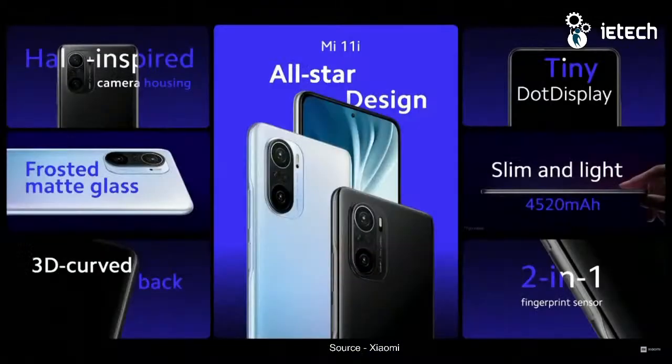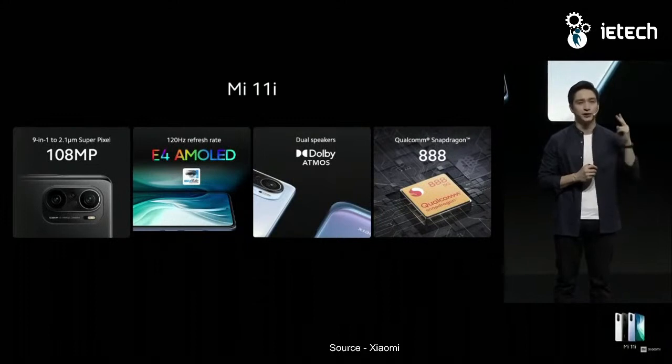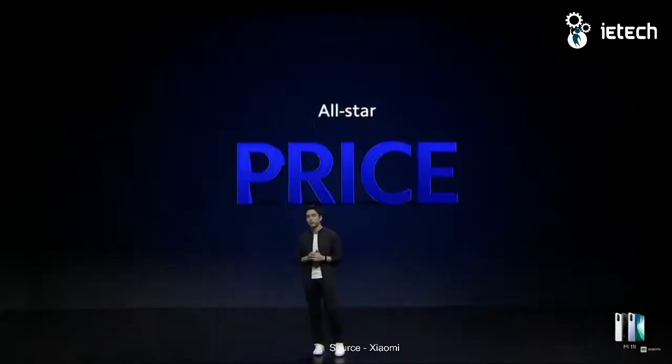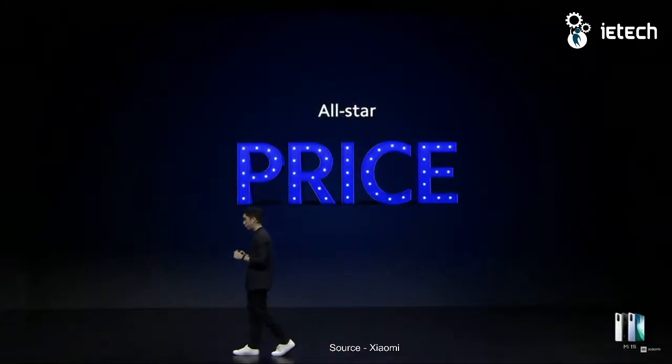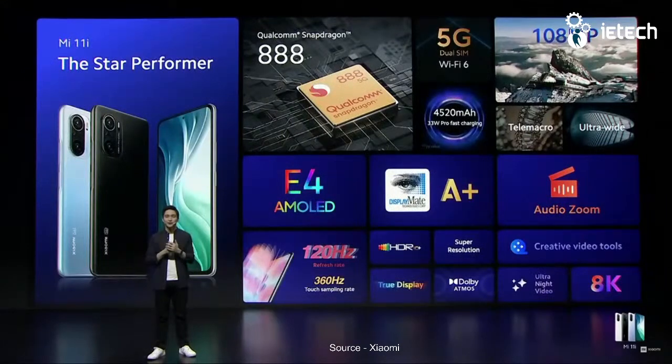Mi 11i, the star performer with an all-star design, clean yet premium. We built this for everyday practicality and functionality. So, not only is Mi 11i beautiful, it features four flagship specs that really matter. Flagship camera, flagship display, flagship audio, and flagship chipset. Finally, what you've all been waiting for, the price. This is Mi 11i, the star performer.